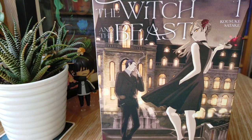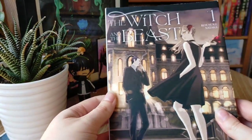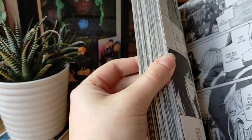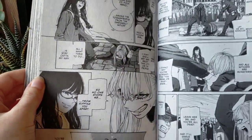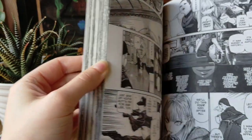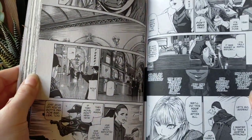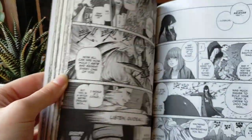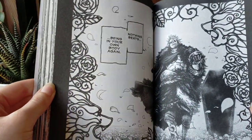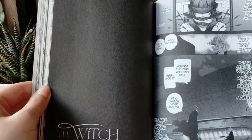But yeah, so we have our main characters who are looking for the witch that has cursed Gaido into her current form. Oh, look at her fangs. As I said, if you like punk rock girls, foul-mouthed, just totally willing to beat you up, then I think you will love this series.